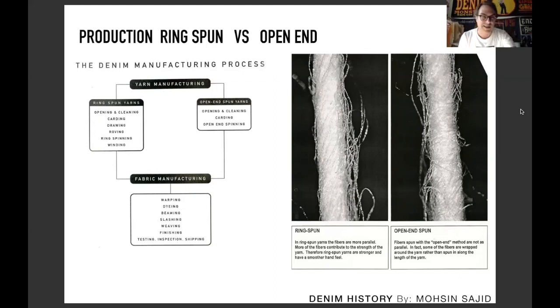And if you go to the slide on the right in the middle, open end, the process of spinning is a lot cheaper. You don't need many of those big machines, to the point where you can save millions of pounds by having an open end factory rather than a ring-spun factory. Anyway, a bit boring, but very, very important.